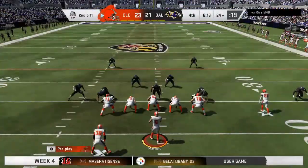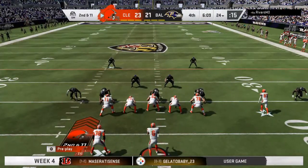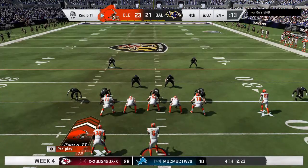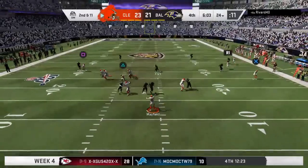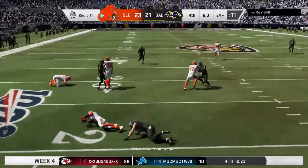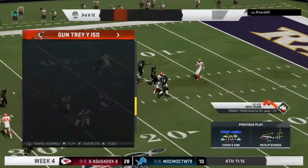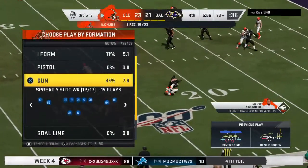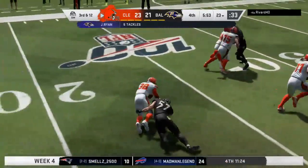A loss of a yard there to start out. That leads to a 2nd and 11. Mayfield to throw it. Oh, it's a screen pass. That's complete. And he will lose yardage here back at the 23-yard line. It'll be a loss of 1, and that's going to lead to a 3rd and 12.